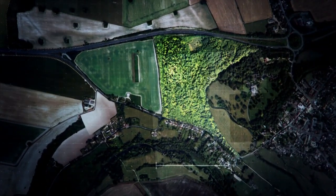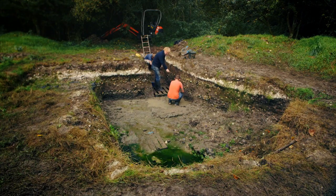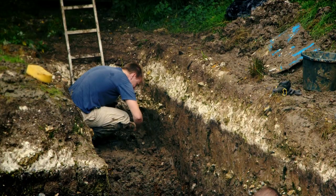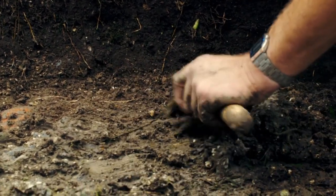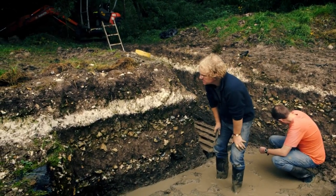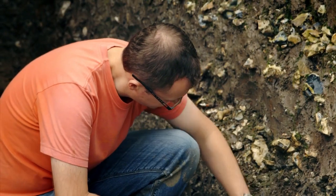Recently, at a site only 2 kilometres to the southeast, archaeologists have unearthed the first traces of people living in the same period. It's a find that may finally answer why Stonehenge is located where it is.